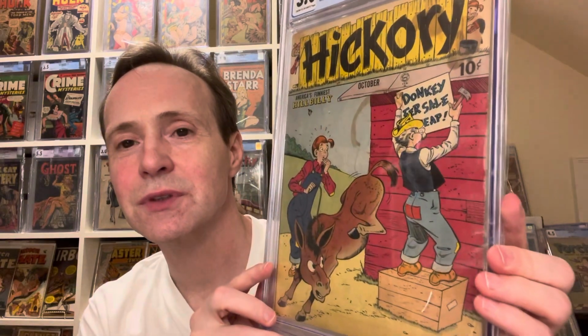The reason I know that that's number 2, even though it doesn't have it on the cover, is I do, in this unboxing, have number 1. So this is number 1 of Hickory. So this is Hickory number 1 from 1949. And it's Harry Sale cover and art. So some of these Hickories have really great Good Girl art covers. Strangely, number 1 and number 2 don't. It was later issues that did.